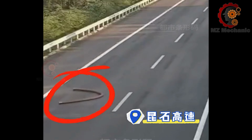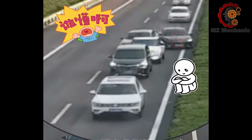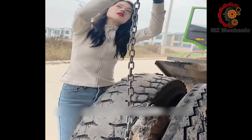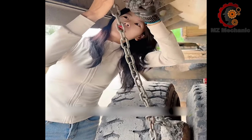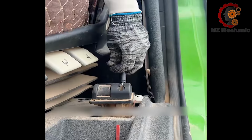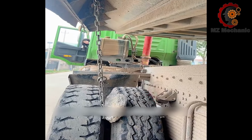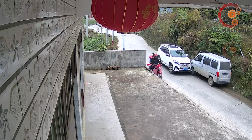Over a dozen meters of drainage pipe fell onto the highway, turning it into a chaotic game of dodge and crash, as vehicles kept slamming into each other trying to avoid the mess. Wow, that woman pulled out the stone wedge between the truck's tires like a pro. She's got some serious rock removal skills. The road was so narrow, and that white SUV was just desperate to overtake the motorcycle. Talk about a tight squeeze.